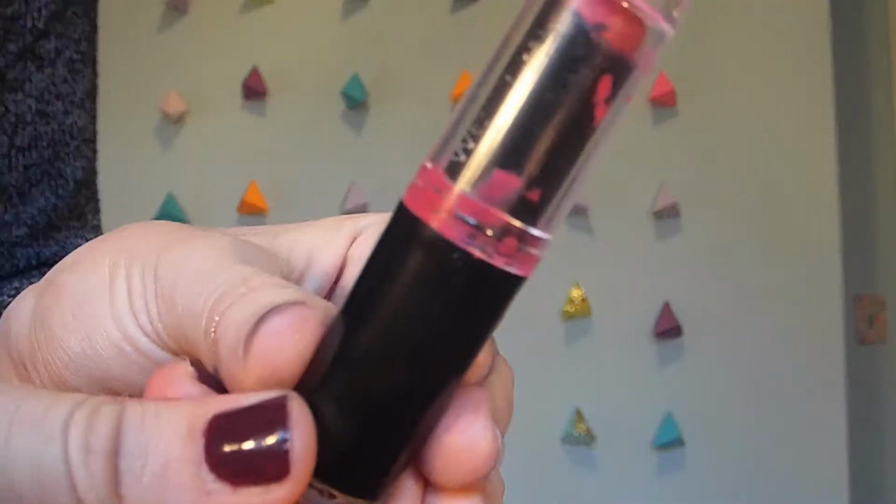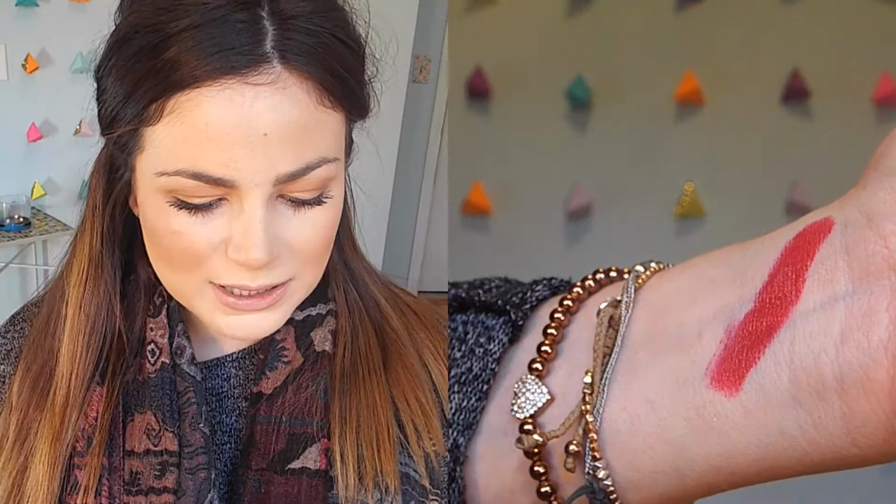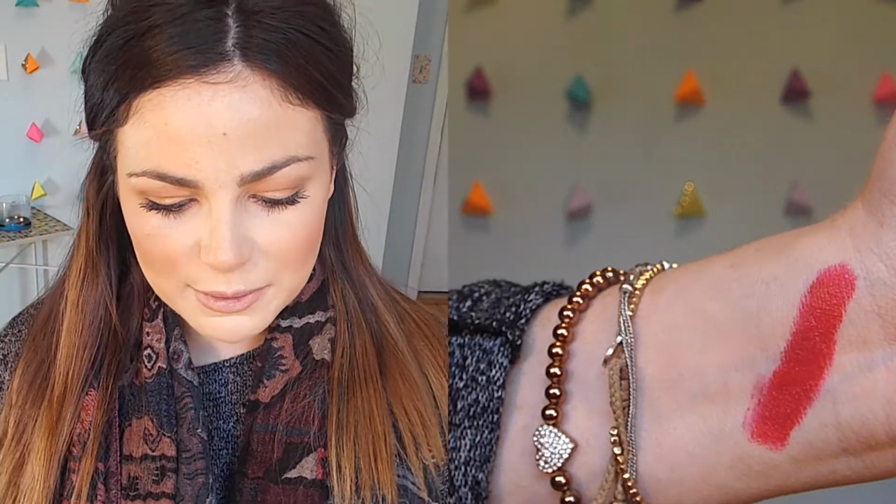Just beautiful. A really affordable option to get on trend with the whole berry thing would be from Wet n Wild, and this one is in Cherry Picking. You can tell that the packaging from Wet n Wild isn't the best. I mean, it's kind of everywhere, but these colors are amazing, and the color payoff is so, so beautiful.